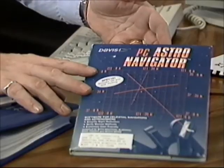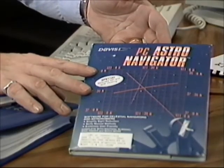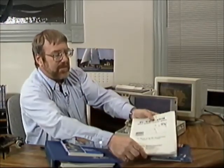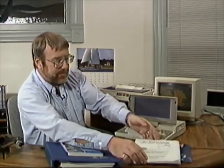So in conclusion, I'd like to say that all 3 programs did a very nice job of solving the celestial triangle and giving us our latitude and longitude while we're at sea. Of the 3, I found the Davis PC Astro Navigator to be the easiest to use and learn. Its graphing capabilities definitely are better than the other 2. The PC Navigator gives you all of the basics and also allows you to work with your Great Circle route and your rhumb line prior to leaving the dock.